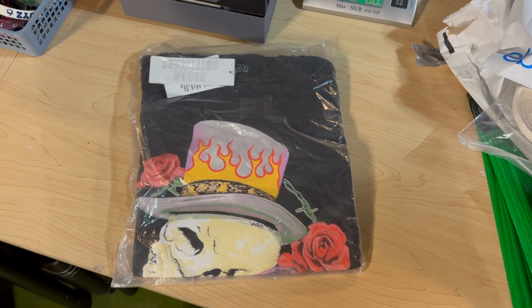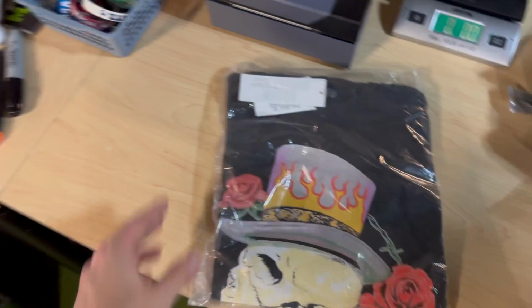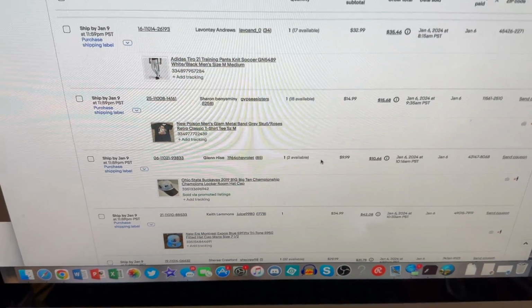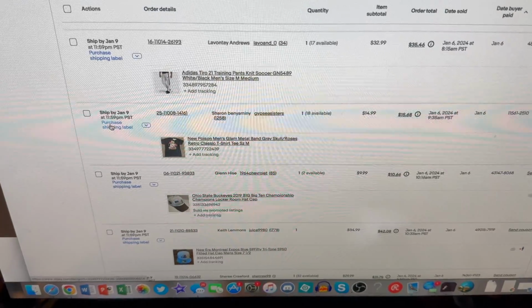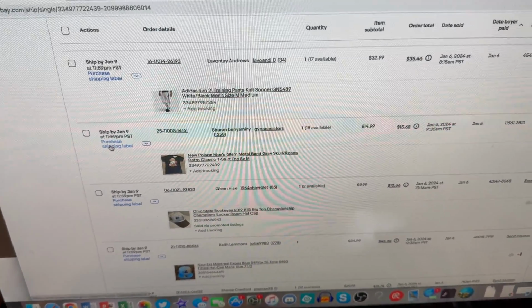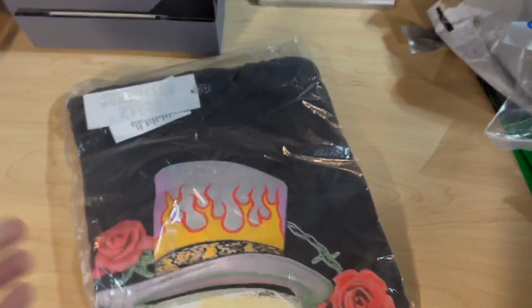I know I just threw a bunch at you, but let's show you guys an example of how to ship something. So as an example, I sold this shirt, so I'm going to show you guys how to ship it. You can do this on your phone as well, but I like to do it on desktop. I like to do all my shipping on desktop. You're going to come into your orders, to that order. We can see we've got the shirt here. Click Purchase Shipping Label.